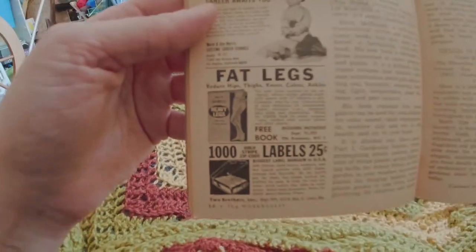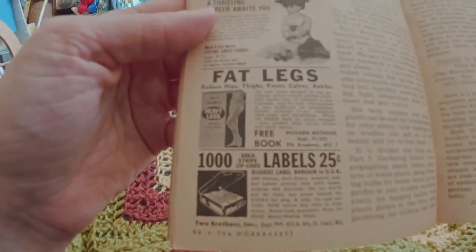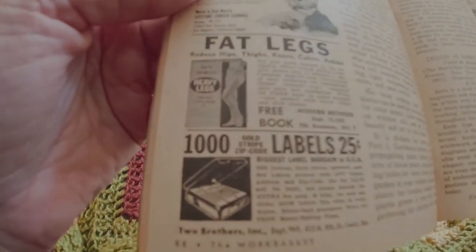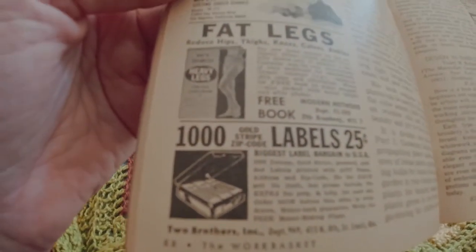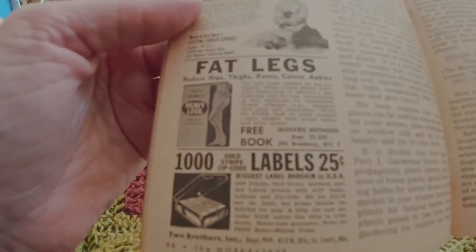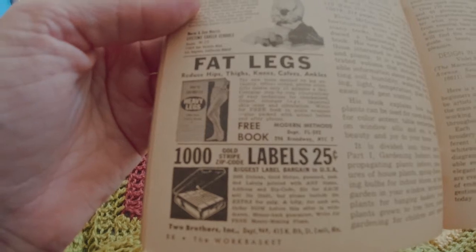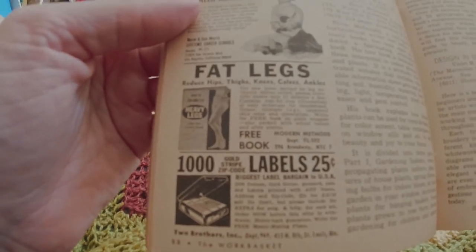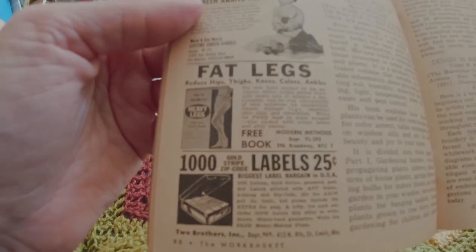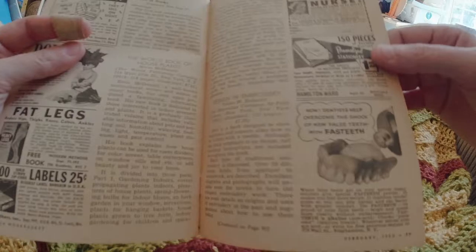Fat legs. Reduce hips, thighs, knees, calves, and ankles. If you have chubby ankles, you need the book on how to slenderize heavy legs. The New Home Method by Leg Authority. Some of this stuff is so ridiculous. How did they even write that? There's no way you write Leg Authority with a straight face. Am I right?